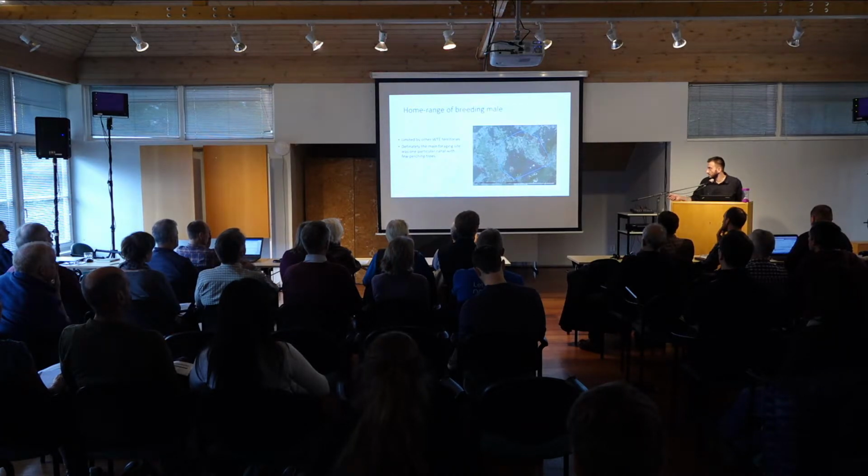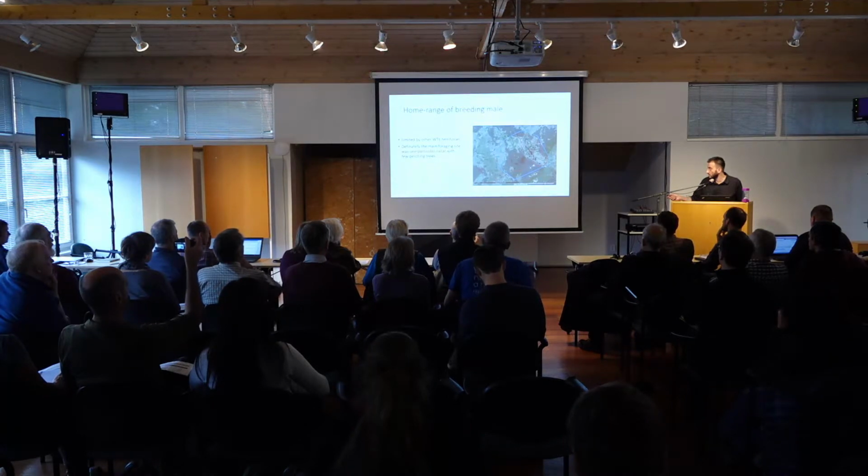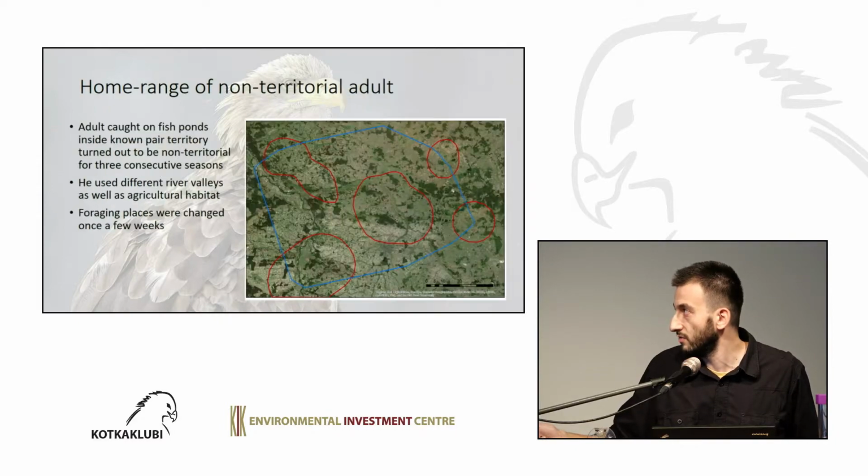This is the aerial photo of its territory, and if you take a look at the GPS fixes, almost 4,000 GPS fixes, except for the nest site, there are lots of them here. And this is an artificial canal in which there are a few particular trees or groups of trees where it was perching for the whole season.